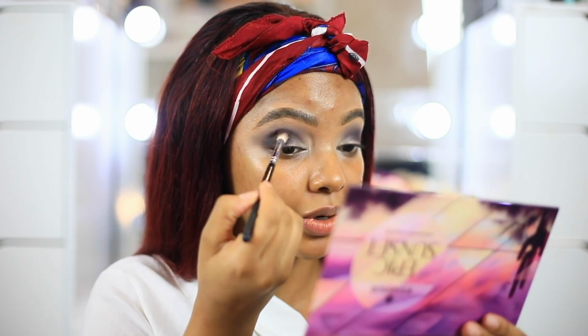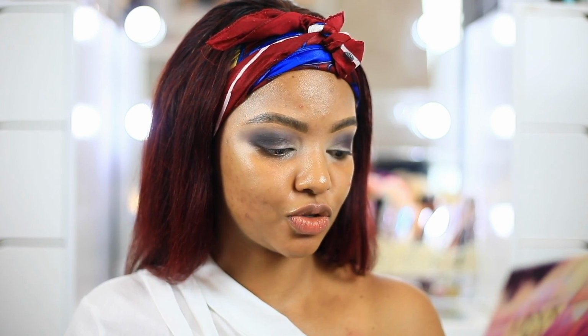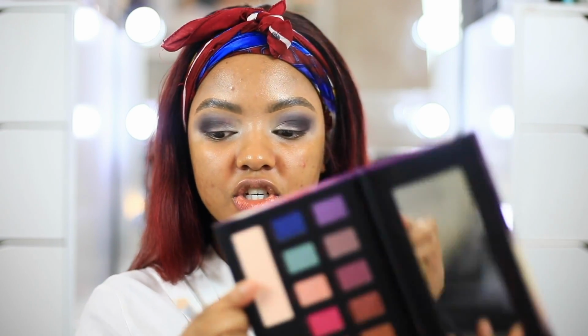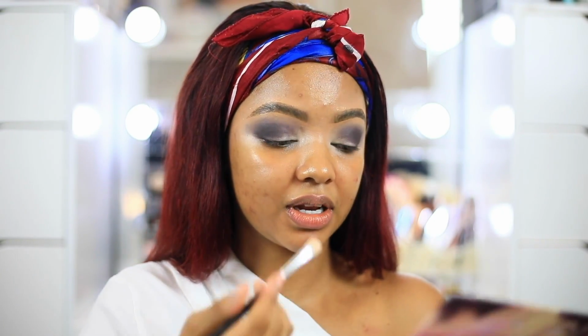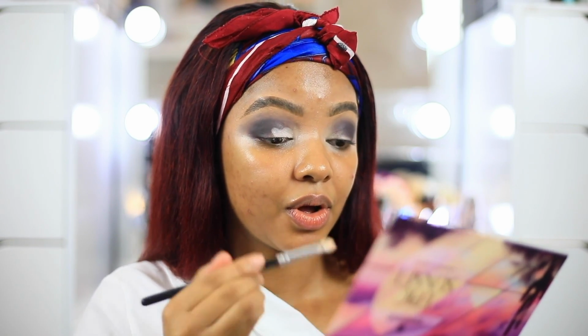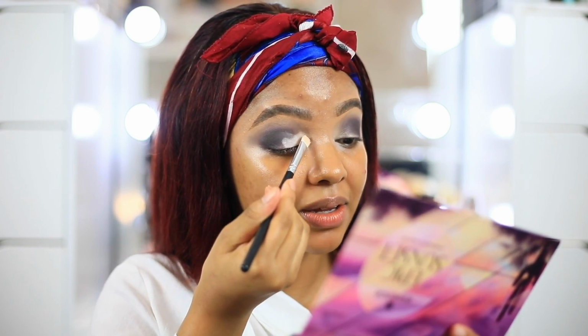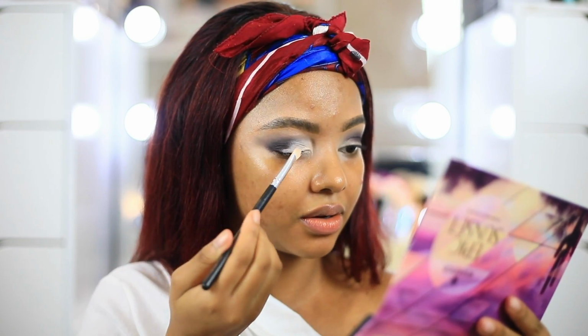This is pretty. I think the pigment on this eyeshadow palette is pretty good. Okay, so now I'm gonna go into Lightness of Day, which is the lightest shade, this one over here. And I want to use this on the beginning of my lid because, ooh, this pigment is really coming through. Oh, this is looking good.